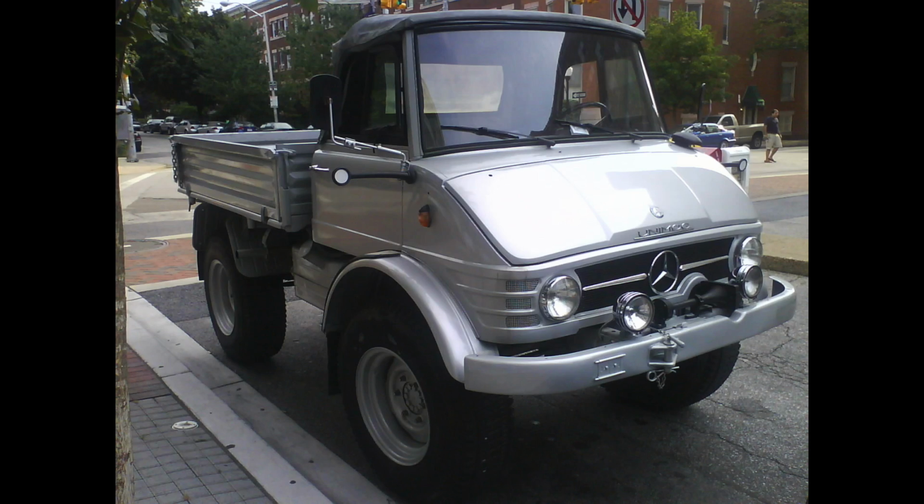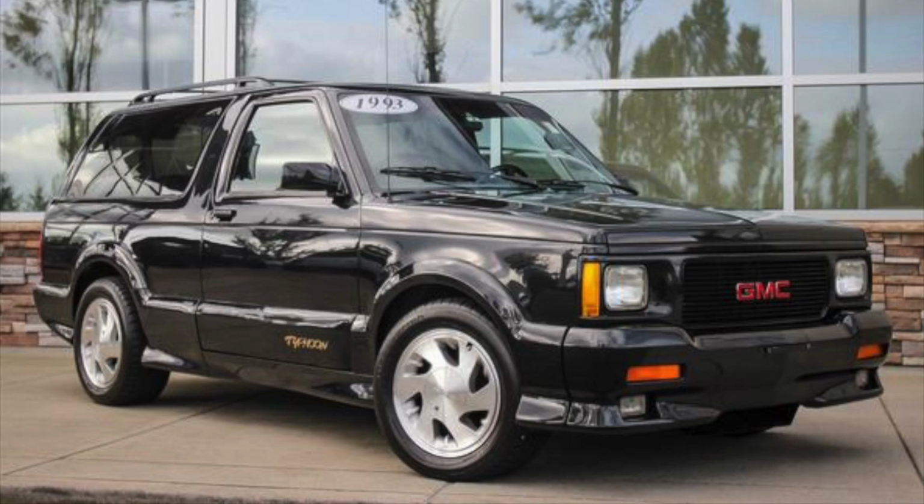Your number 8 suggestion with 147 votes was the Unimog, which is this crazy military-looking giant truck that Mercedes made for decades. I love the Unimog. I'm not quite sure where I would park it, but that wouldn't necessarily stop me from getting one. Your number 7 suggestion was the GMC Typhoon. I reviewed a Typhoon earlier this year. You might remember it. It's a high-performance SUV, maybe the first high-performance SUV. It's also very unusual and very cool.